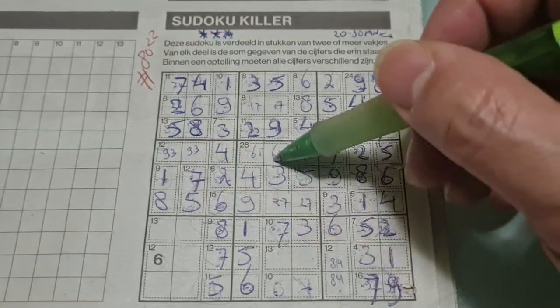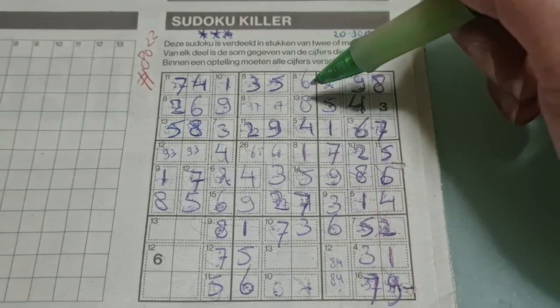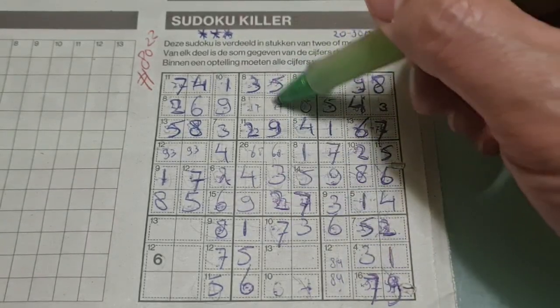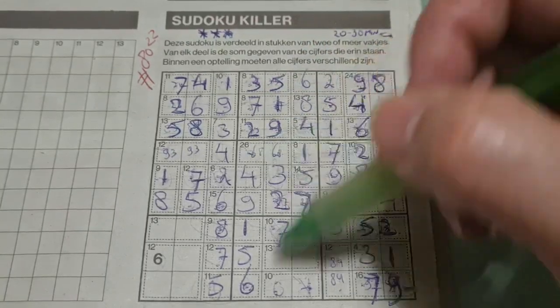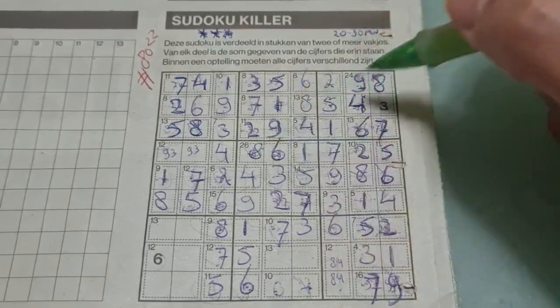2 and a 7, we have 7 in the middle column, no 7 there. 7 should be here, and a 2 goes there. Alright, 1 and a 7, we have a 7 in the middle column, no 7 there. 7 should be here, and a 1 goes there. 6 and a 8, we have a 6 in this column, no 6 there. 6 should be here, and 8 goes there.